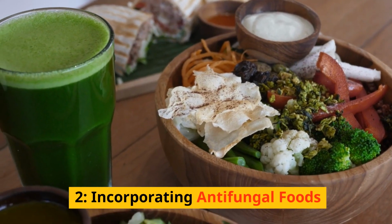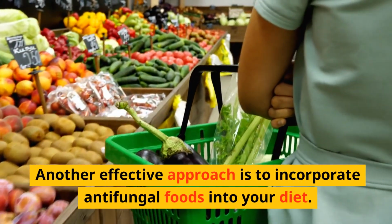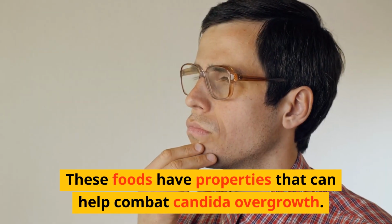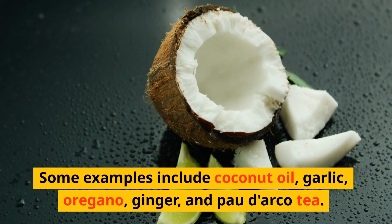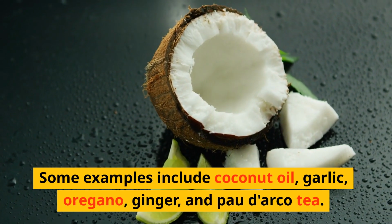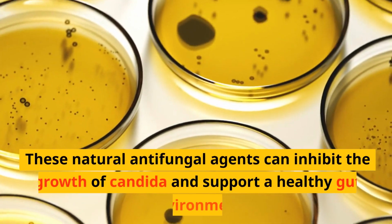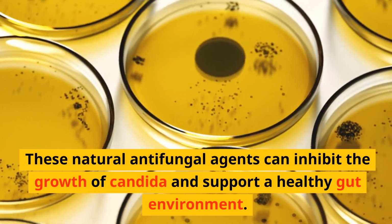2. Incorporating antifungal foods. Another effective approach is to incorporate antifungal foods into your diet. These foods have properties that can help combat Candida overgrowth. Some examples include coconut oil, garlic, oregano, ginger, and pau d'arco tea. These natural antifungal agents can inhibit the growth of Candida and support a healthy gut environment.